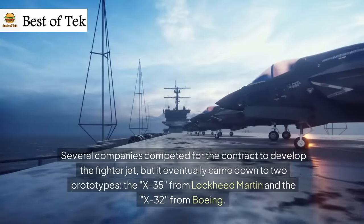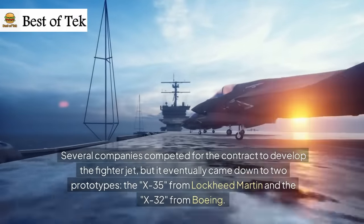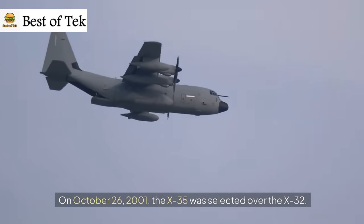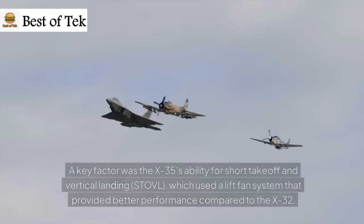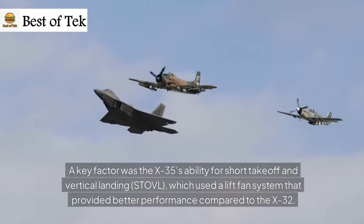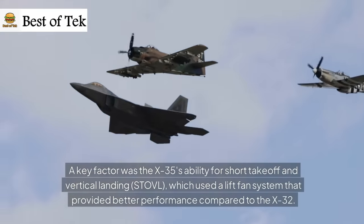Several companies competed for the contract to develop the fighter jet, but it eventually came down to two prototypes, the X-35 from Lockheed Martin and the X-32 from Boeing. On October 26, 2001, the X-35 was selected over the X-32. A key factor was the X-35's ability for short takeoff and vertical landing, STOVL, which used a lift fan system that provided better performance compared to the X-32.